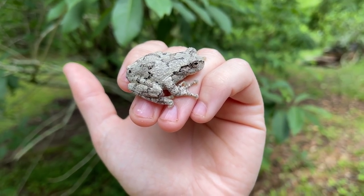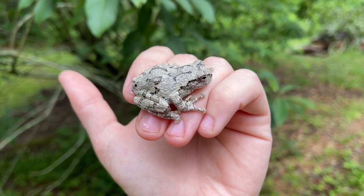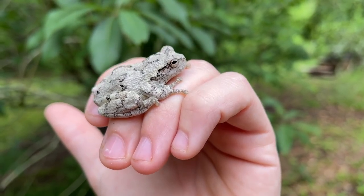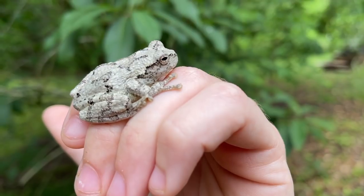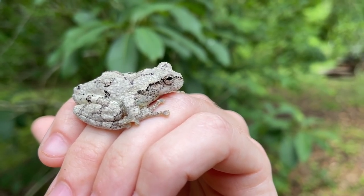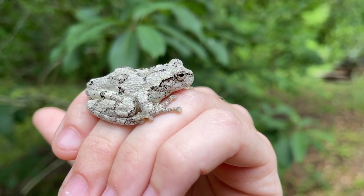Beautiful little frog. These guys call by the dozens in my yard every night, so I really should make more videos involving them because there's so many of them here, but really awesome little frogs. I don't show them as much as I should, but I might have to start doing that this summer. But either way, really beautiful little guy that was just chilling right by my house. I'm gonna put him back where I found him and go flip some tin.